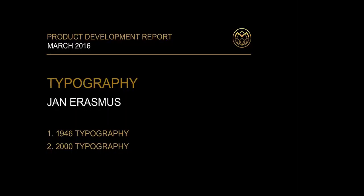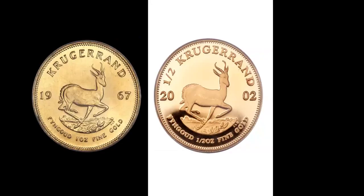We also relooked the font in which the name Krugerrand in South Africa is applied to the coin. We looked at the 1967 typography, the typography which then changed in the year 2000. You can see that the original 1967 typography, look at the R's, quite a sharp descender on the capital R's there, which on the 2002 coin had become like a more rounded serif typeface.